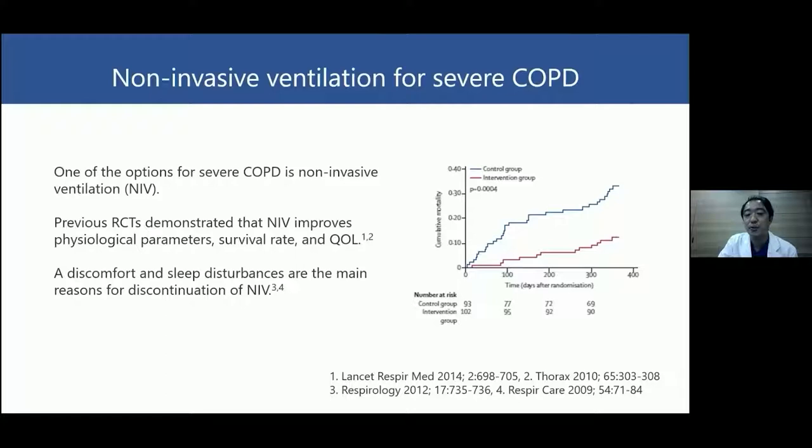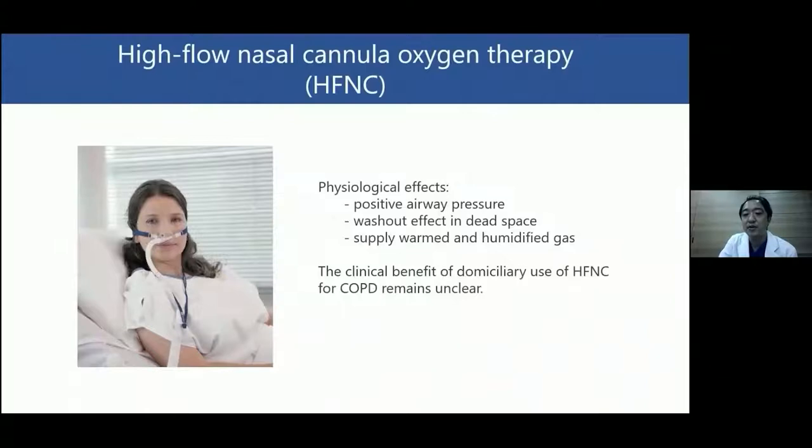High flow nasal cannula oxygen therapy, HFNC, is a recently emerging therapy for respiratory care, mainly in the acute care setting. This therapy has several physiological effects, such as positive airway pressure, washout effect in dead space, and supplying warm and humidified gas, leading to lesser workload when breathing. Although there is much more evidence for its use as a treatment for acute respiratory failure, the clinical benefit of domiciliary use remains unclear.